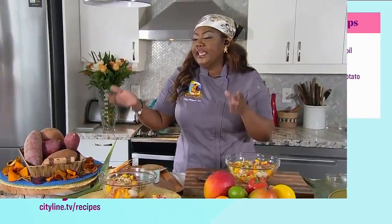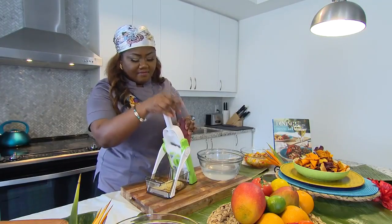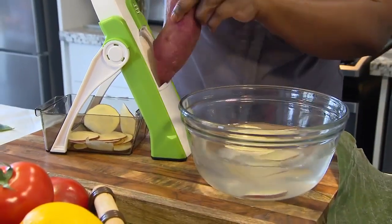And basically, Tracy, all you're going to do is use a mandolin for some nice thinly sliced. And I put it in some water with a tablespoon of salt, because that is going to just draw out the starch, and therefore making your chips more crispier. So then they're going to go into a deep fryer, or if you have a pot with enough oil in it, then just use a thermometer, 350 degrees is all you need, and those chips are going in. Once you dry them off, pat them dry with paper towels, they go in your deep fryer for 3 to 5 minutes, and then there's also a healthy bake variation.